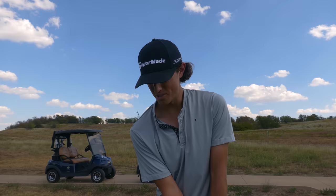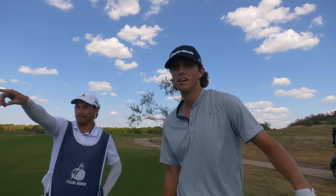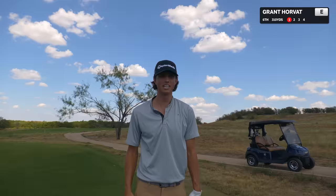Drivable par four, 290. It's straight up this hill. Giant bunkers guarding it. Should we just go left of the pin a little bit? See, that big mound there, left edge, so that's pretty much the left edge of the green, and that'll probably be about 285. Okay, so perfect. I'm gonna go for that. All right.